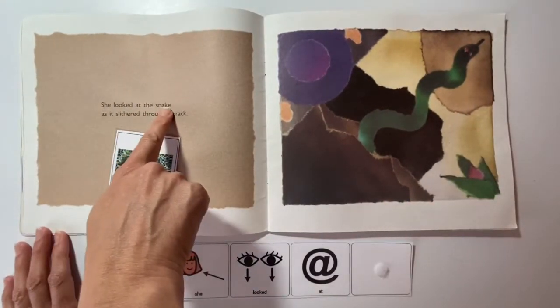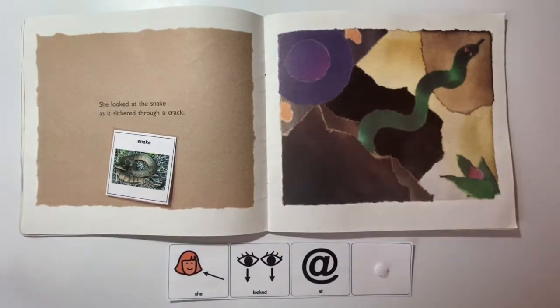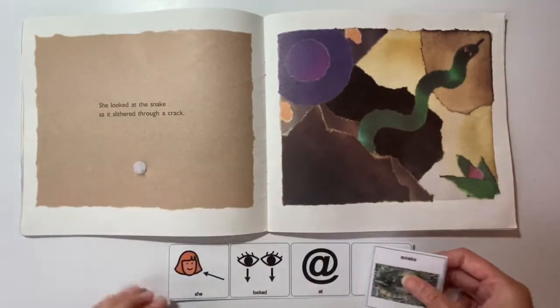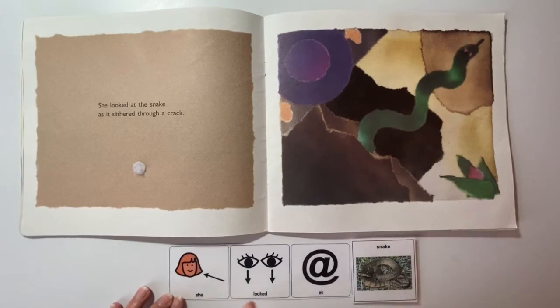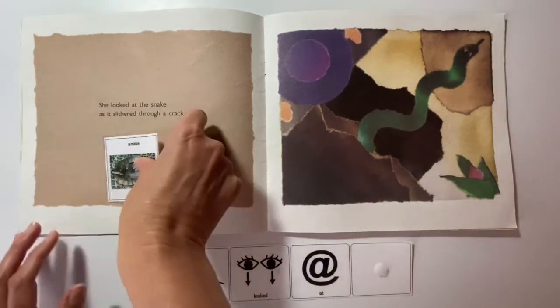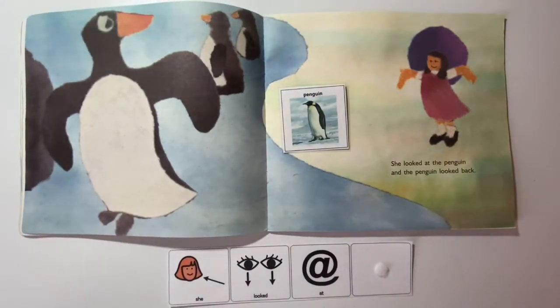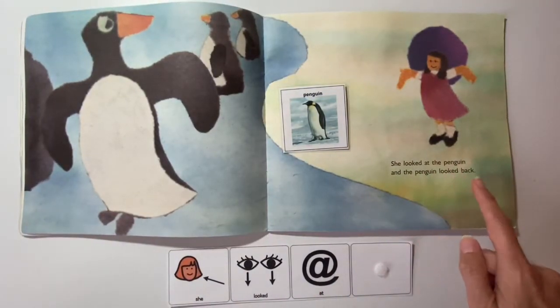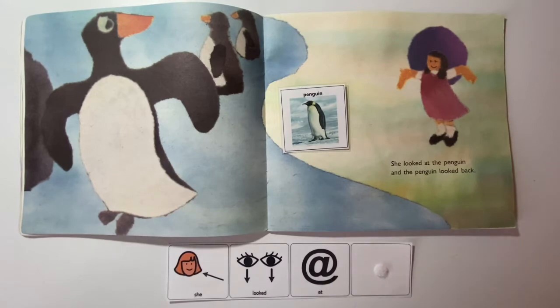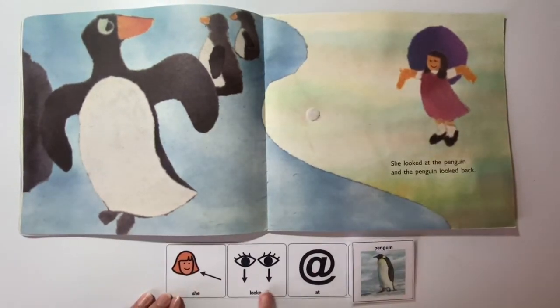She looked at the snake as it slithered through a crack. What did she look at? She looked at a snake. She looked at the penguin, and the penguin looked back. What did she look at? She looked at a penguin.